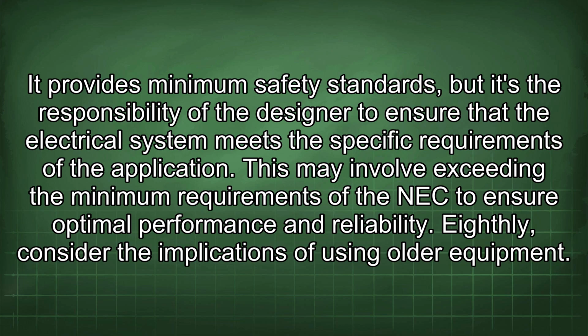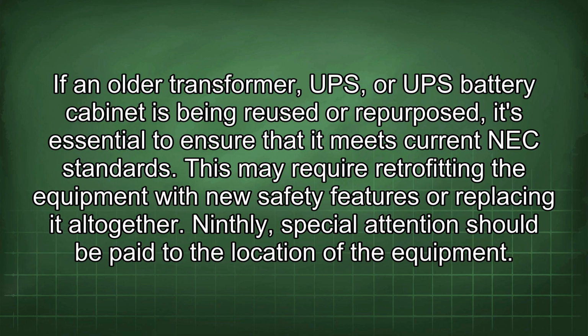Eighthly, consider the implications of using older equipment. If an older transformer, UPS, or UPS battery cabinet is being reused or repurposed, it's essential to ensure that it meets current NEC standards. This may require retrofitting the equipment with new safety features or replacing it altogether.